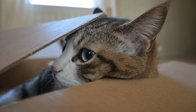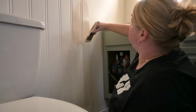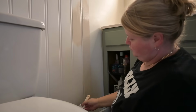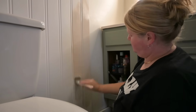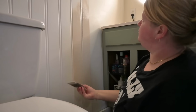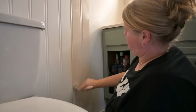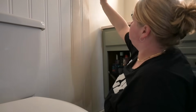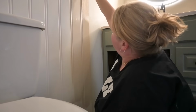Before I do the wallpaper though, I decided to go ahead and paint this beadboard. But as you can see, there's not very much space between the vanity here and the wall. So I wanted to go ahead and paint this before I slid it. That way I didn't have to worry about getting paint on the vanity or on the countertop or on the wall beside it, because I am such a messy painter, y'all.